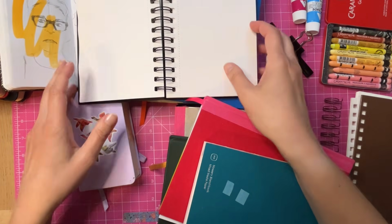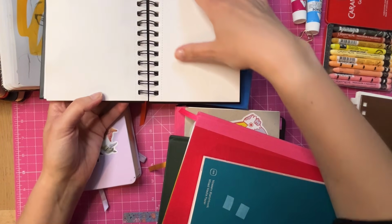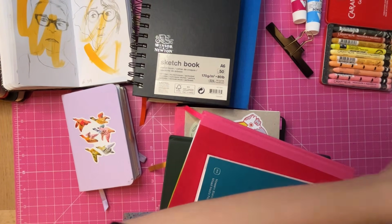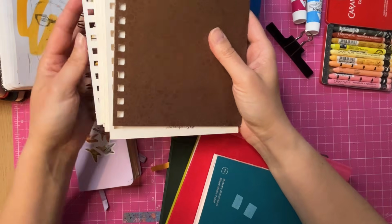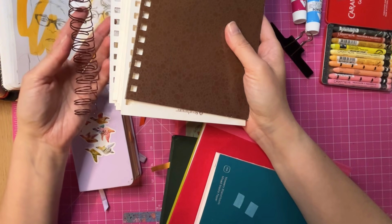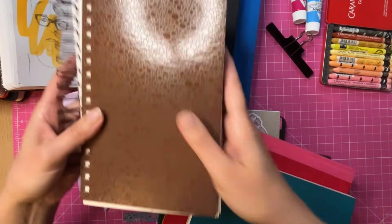This particular one by Winsor & Newton has pages that you can tear out, which is quite useful. But what I sometimes like to do, like with this sketchbook, I literally just took it apart and I scanned the pages in, and I can put them back on, but I haven't finished scanning yet. And that means that you don't have to tear pages out or flatten them awkwardly in your scanner.